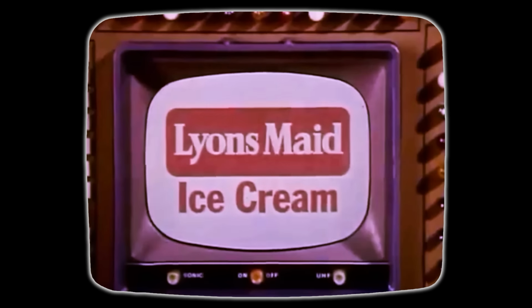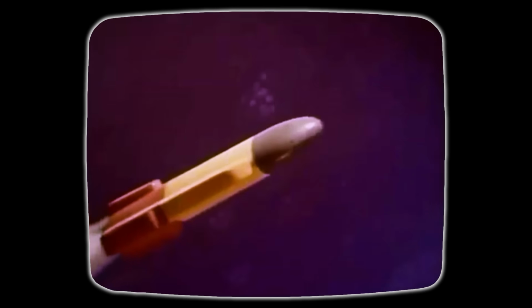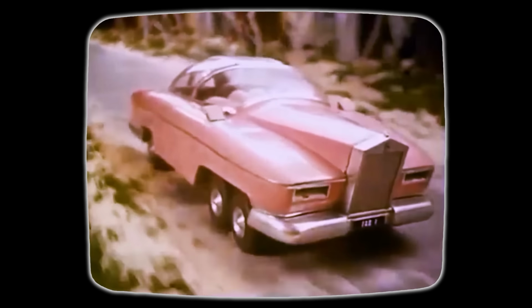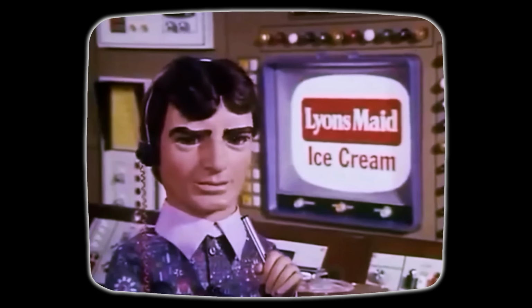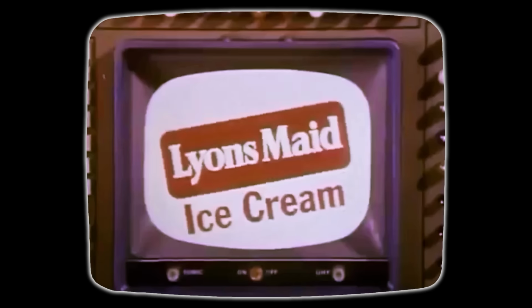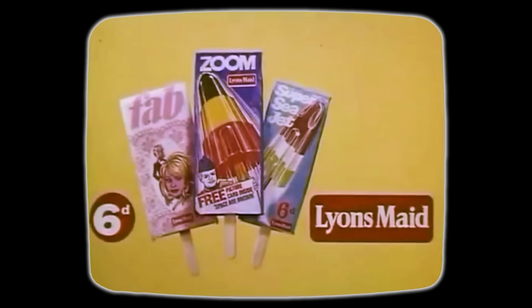Hi there fans, stand by for Cool Off with Lyons Maid. New Supersonic Zoom, the big ice lolly with free picture cards. Hey, get this, new Super Sea-Jet, a 3-flavour knockout. And the first ice lolly specially for girls. It's fab. Unfasten your seatbelts, lolly lickers. Cool it with Lyons Maid. On sale now.